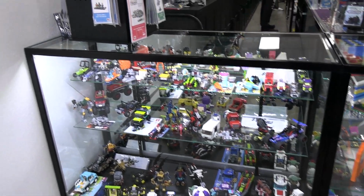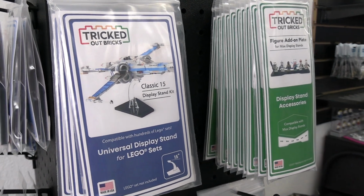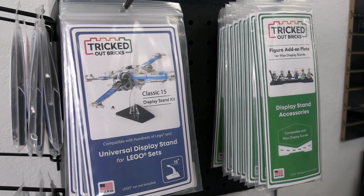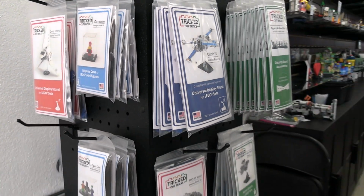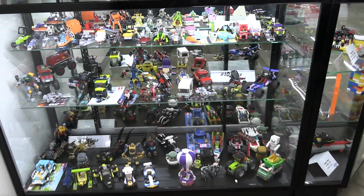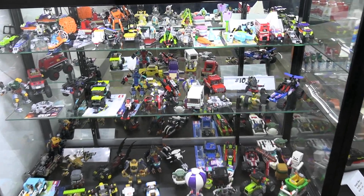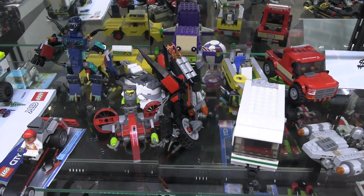And you see some of the third-party offerings here, is that the tricked out bricks? Are those stands there as well? Yep, the tricked out bricks, and then the stands, and then the minifigure display cases. And then right below it, we have what we call our allowance shelves. Anywhere $5, $10, $15 shelves of smaller product.